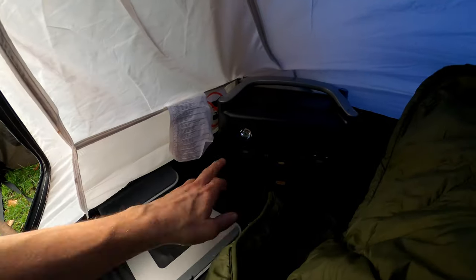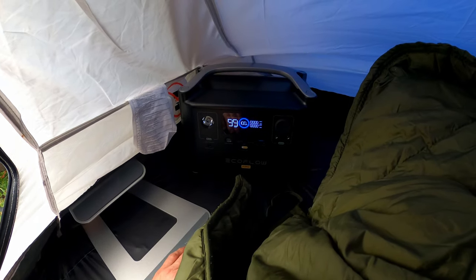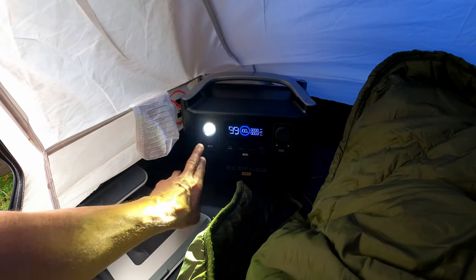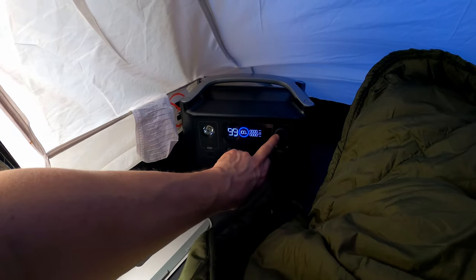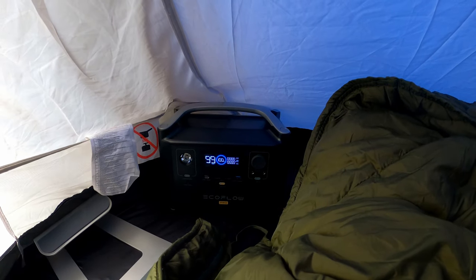So I've got my... There we go at the moment, 99 hours, 100%, light on and off. You've got a USB-C, 100 watt, USB-A's and a fast charge. You've got your DC there, and you've got 2 AC plugs there. And that's basically going to sustain me for the time I'm here.